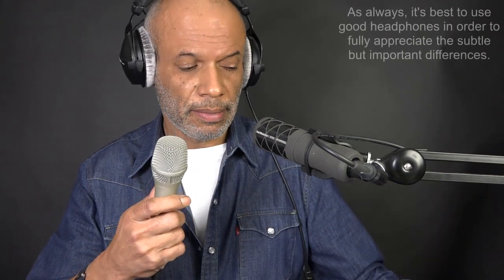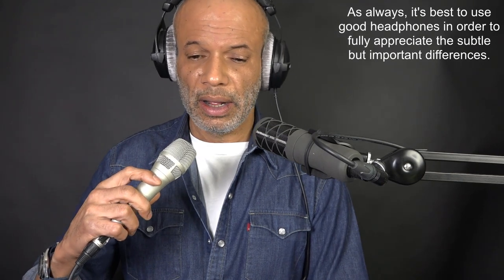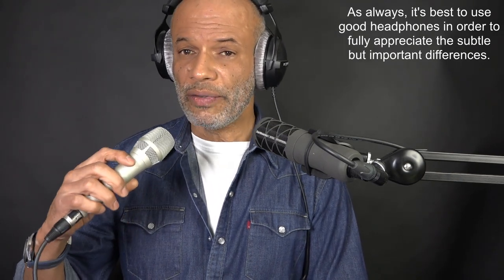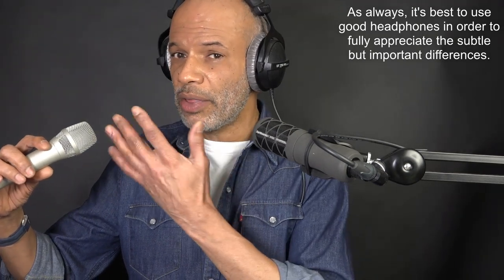The second line of, I'd rather say, defense against pops and plosives is the positioning of the mic. I'm going to use a Neumann KMS 104 Plus. Obviously, the further away the mic is, the less of an issue the pops are going to be, because the blast of breath will be dispersed.